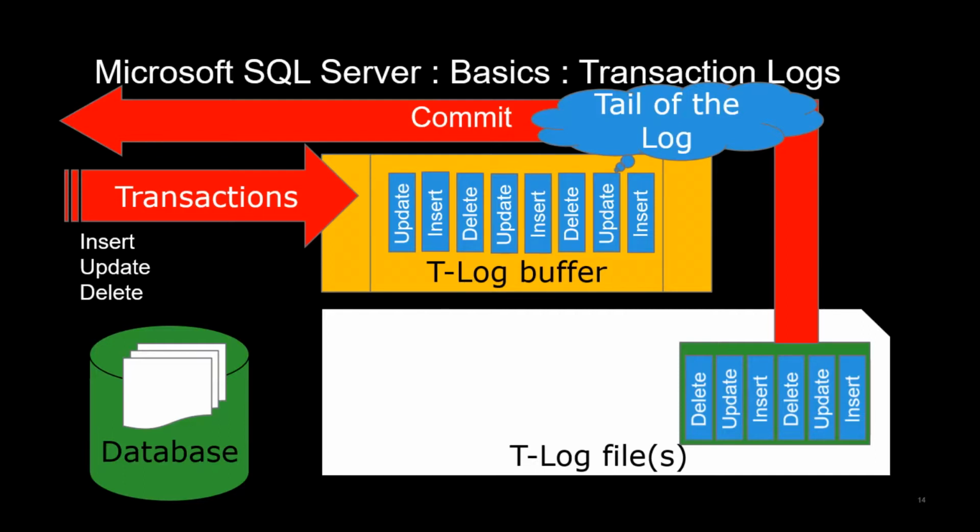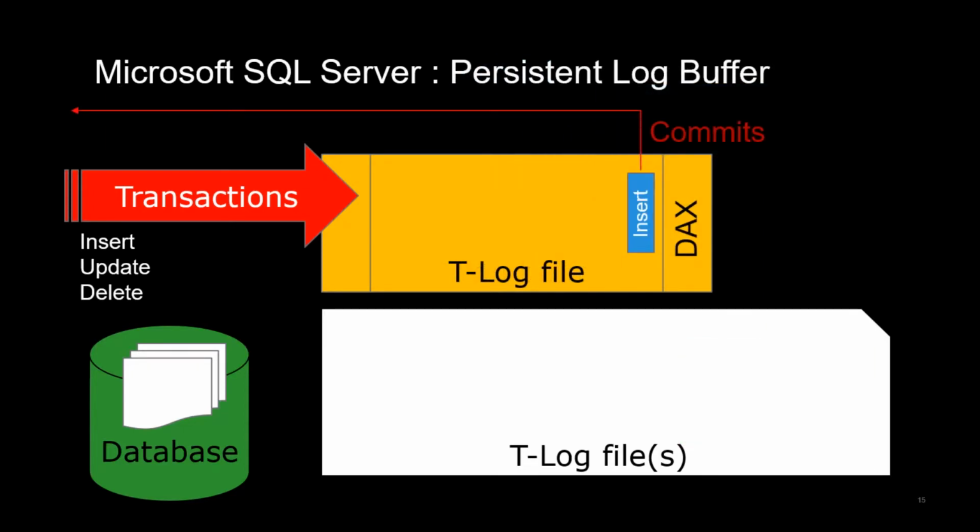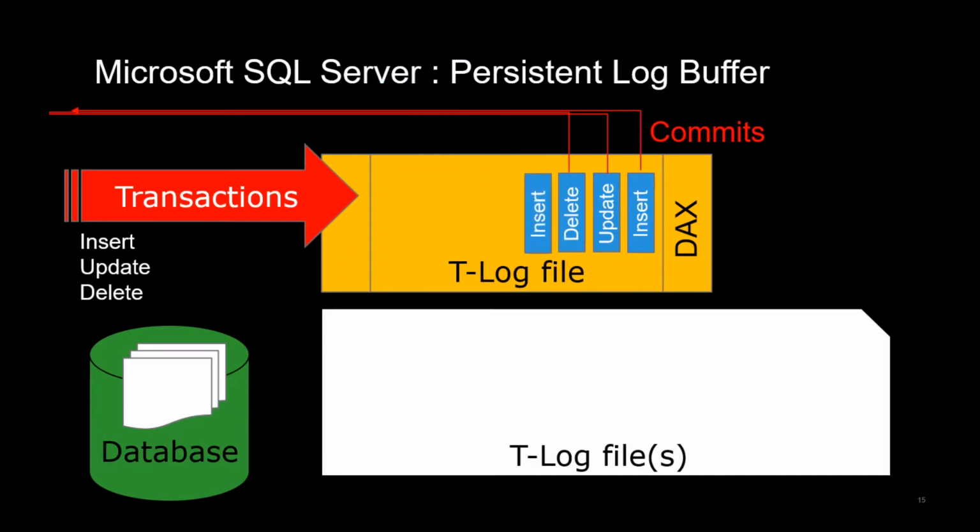So let's see how this changes the game with something called persistent log buffer. We still have the transactions hitting the location in memory, the buffer, but that location is sitting on an NVDIMM and it's persistent. There's a battery backup and there's flash. So what we've done is we've formatted that with something called the DAX file system, and we'll talk about that here in a second. But now, rather than waiting for a block of transactions to get written down to the transaction files, we are committing every single transaction as soon as it hits the buffer.